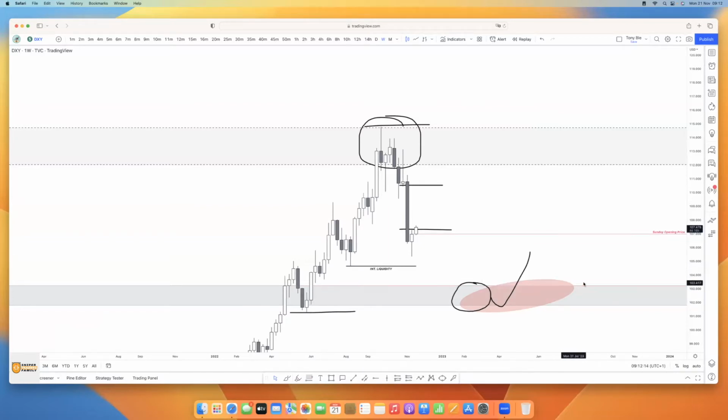Okay, I remember this gray line is coming from what? The monthly demand supply zone. So we have an imbalance that is inside that area also.